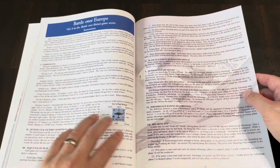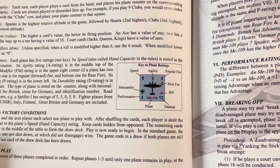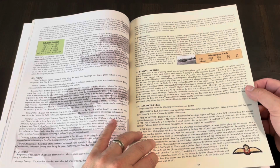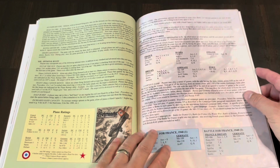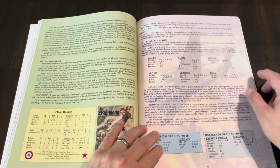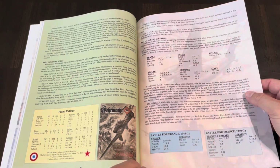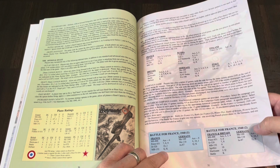So you're gonna have the rules here. Here's an example of the counters for the game there. More rules. Here's your disengaging table. Playing ratings. Here's standard game, standard scenarios here. You have the Battle for France, 1940. Interesting.